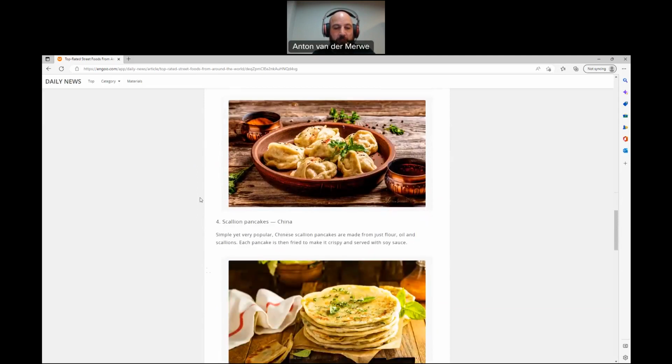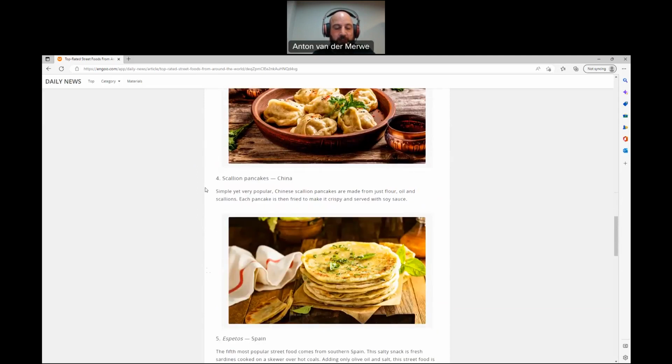Next one, scallion pancakes, China. A simple yet very popular Chinese snack, scallion pancakes are made from just flour, oil, and scallions. Each pancake is then fried to make it crispy and served with soy sauce.